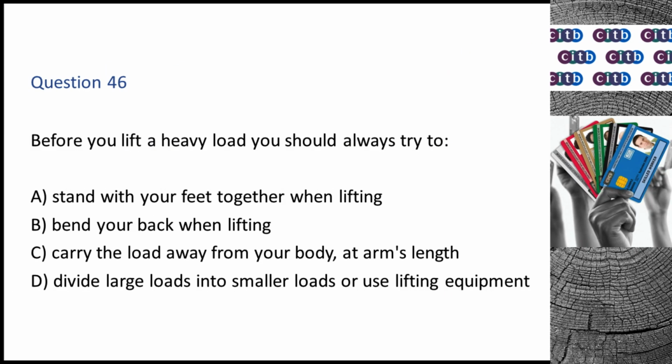Question 46. Before you lift a heavy load you should always try to A. Stand with your feet together when lifting. B. Bend your back when lifting. C. Carry the load away from your body, at arm's length. D. Divide large loads into smaller loads or use lifting equipment. The correct answer is D. Divide large loads into smaller loads or use lifting equipment.